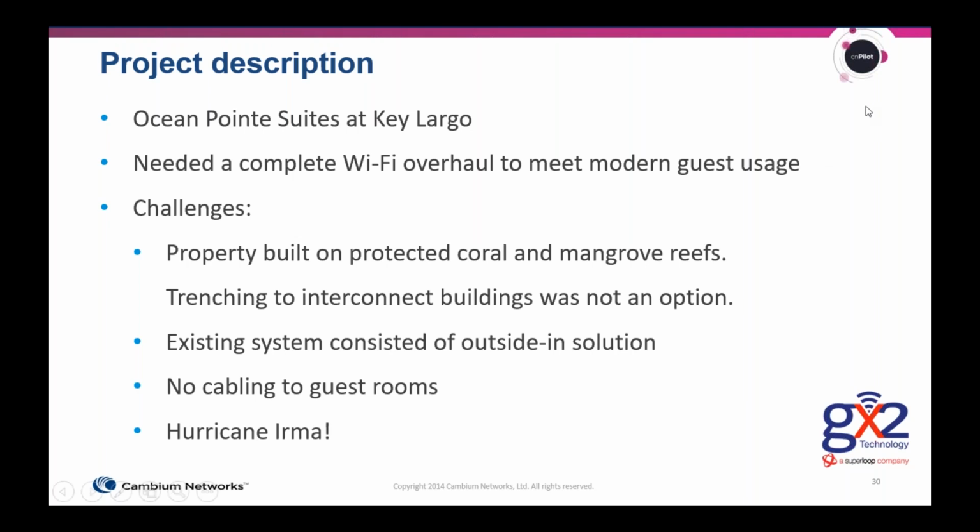And yeah, this particular property is built on protective mangrove reefs. You can't trench and pull fiber between buildings. It's a campus solution, very much like Chris described.